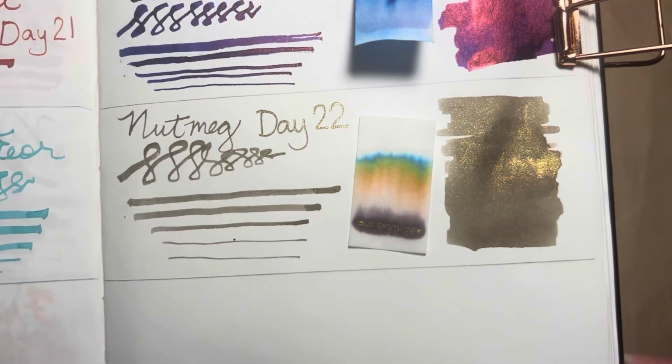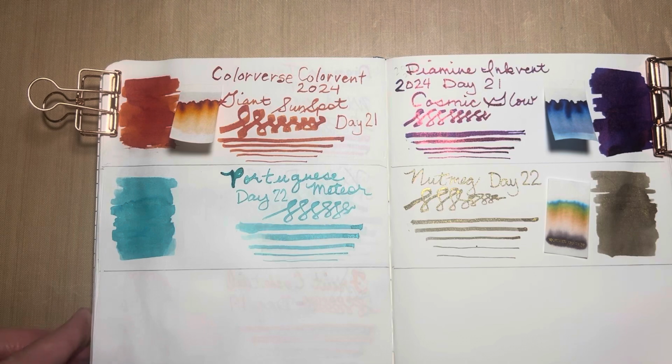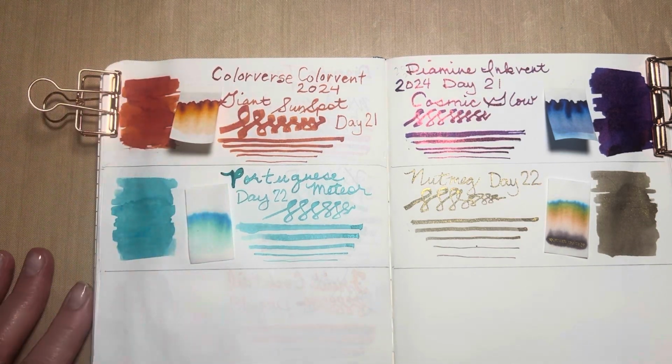So there we go, another fun and successful day in ink swatching Colorverse and Diamine Inkvents for 2024.